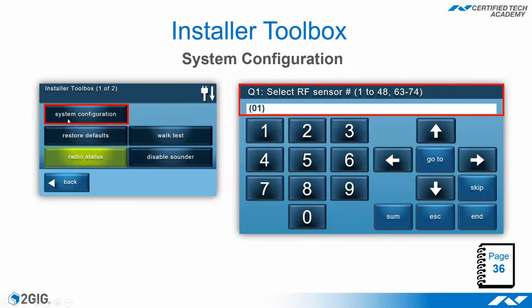This is where you're going to spend 99% of your programming. This is where you go in and you program all of your sensors, all your zones. And the way our system works is we ask you questions and sub-questions. So we're asking a main question, and then we'll get into the sub-questions about that.